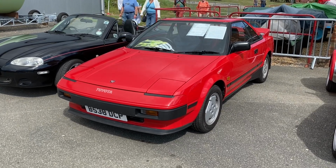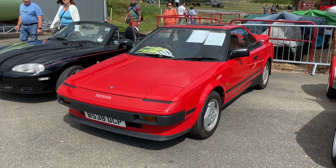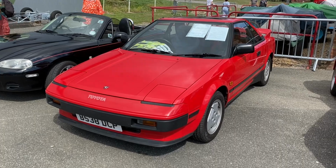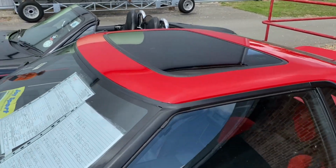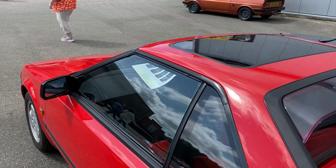Also from Toyota's back catalogue is another 1985 car. This is an MR2, midship runabout 2. It's a Series 1 car, so it hasn't got the body coloured parts on it. Back in 1985, this would have cost you, because the invoice is on the screen, £9,645. Seems like a bargain now. I'm sure probably it was quite expensive back in the day.